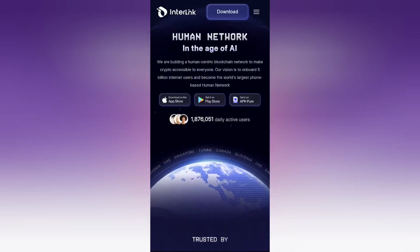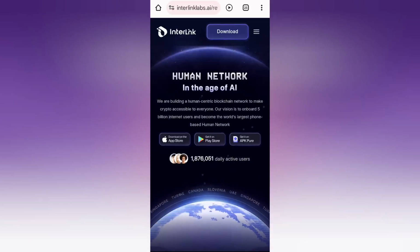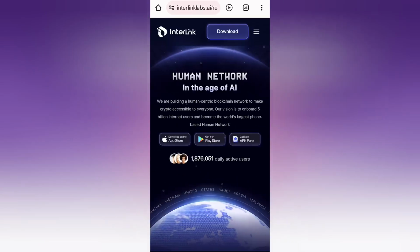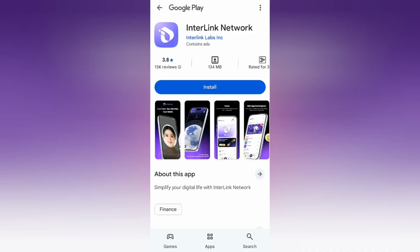So if you want to download this very app right now, of course what you want to do is to either click get it on Play Store or App Store, that is if you're using an Apple device, or you can just go with the APK version, which you can see right here. But I'm just going to go with the Play Store version. I'm going to click on this and this is automatically going to lead us to Play Store. So this is their Play Store app right now, and of course you install this.